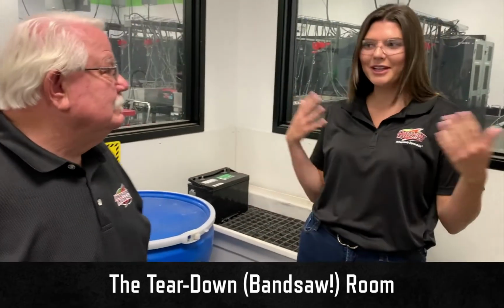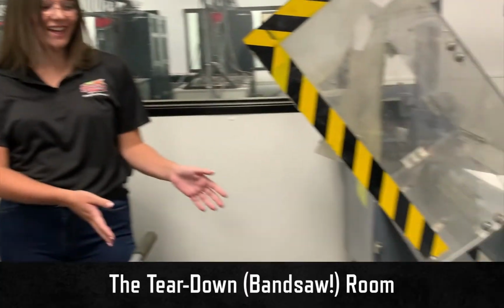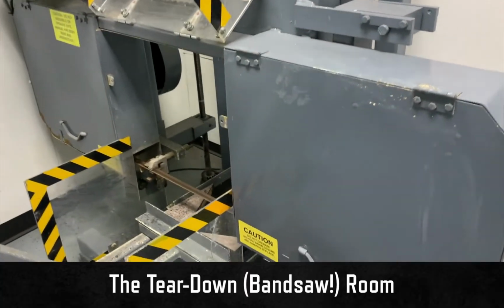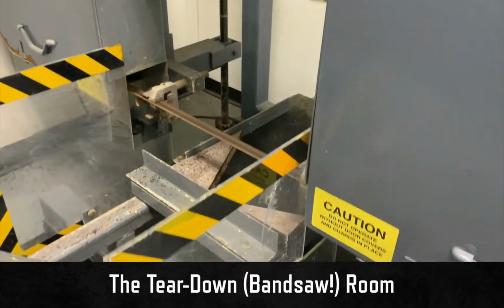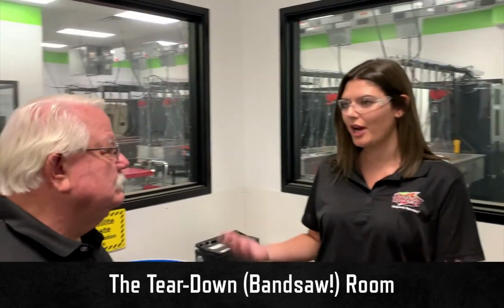Okay, Gale, I'm familiar with this room. I'm very familiar with this machine. Yes, you cut the tops off the batteries here. I've got a couple batteries open in my day. So, Gale, why is it important to have a teardown room? What do we do in here? What are we trying to accomplish?